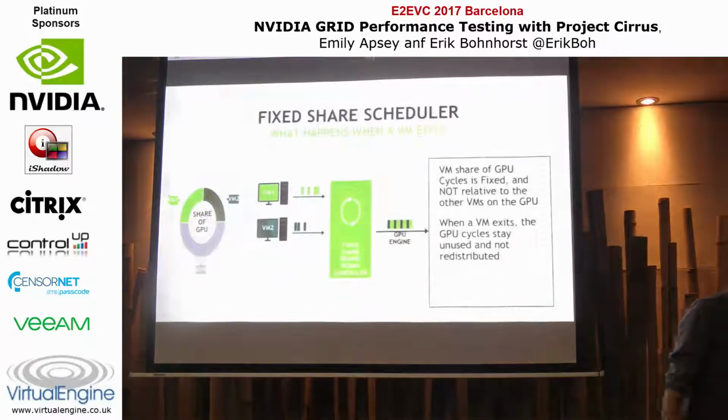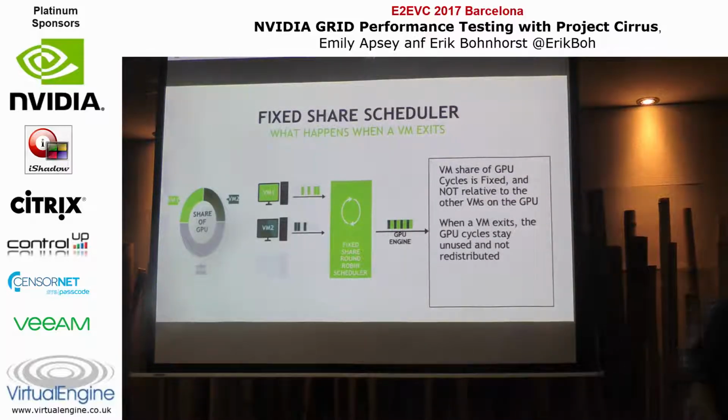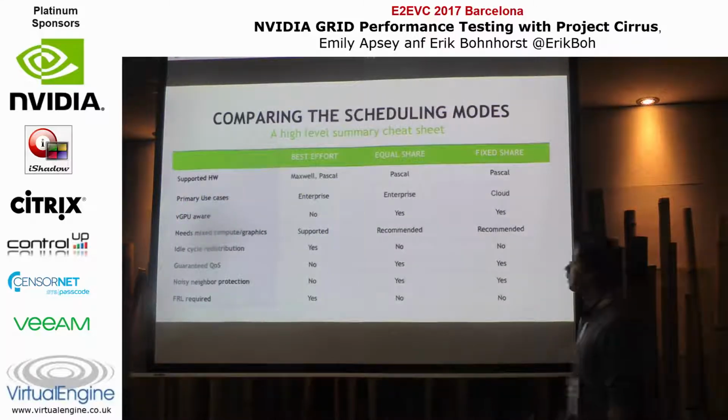Okay, so again here, if a VM turns off, nothing changes. That's the beauty of fixed share. So again, just putting that together, best effort.